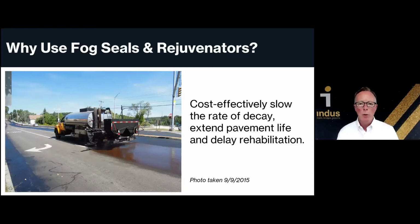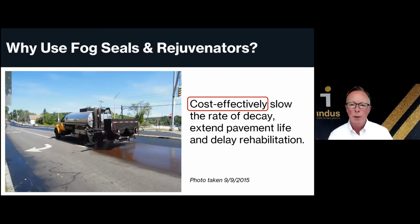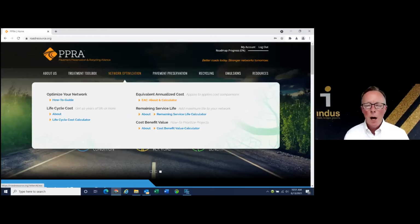By doing those things, what we hope to do is slow down the rate of decay in a very cost-effective manner. And by slowing the rate of decay, we're hoping to delay when we have to come back and do a major rehabilitation again. I'd like to focus, if I could, real quickly on this cost-effective portion of the statement. I don't know if you're familiar with this industry website called roadresource.org, but if you haven't had a chance to check it out, I'd really encourage you to do that.